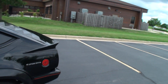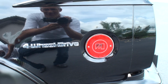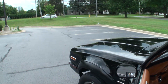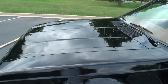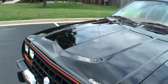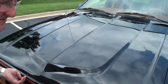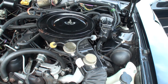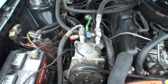I want to feature one other kind of neat thing, the four-wheel drive. This is an '83, so this is pretty much before the minivans and things like that. Let's open up the hood and take a look under it. For years, American Motors was known for making Jeeps, and in fact, the four-wheel drive system is Jeep. What's in there, a 6 or a 4? 258 6-cylinder. I see air conditioning here.